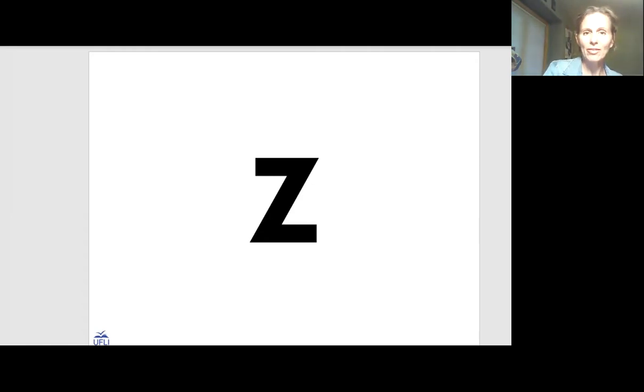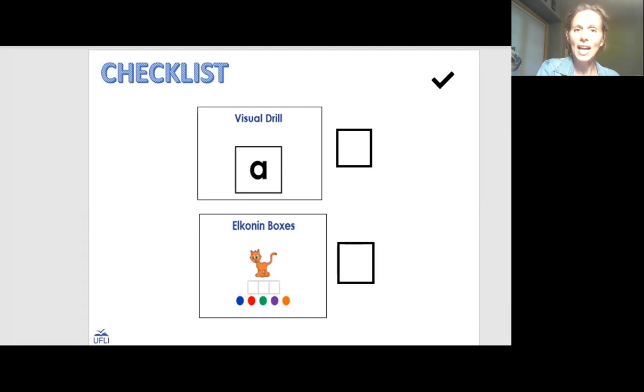All right, my first grade friends, let's see what we have done. So we just finished our visual drill of our letter names and sounds. Let's go ahead and put a check mark there to let us know that we're done. That brings us to the Elkonin boxes.